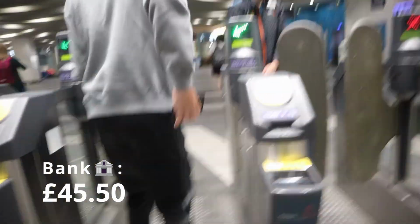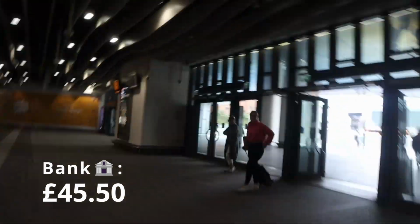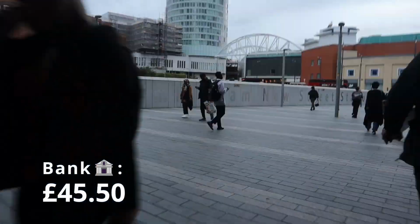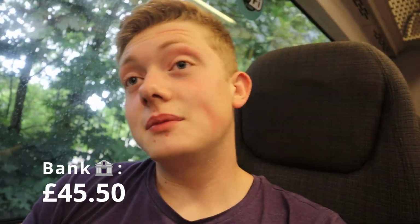So our first expense is £4.50, the tickets from Bromsgrove to New Street. Made it. So we've made it onto our second train. It was a jog from Birmingham New Street to Birmingham Moor Street, but we've made it. And yeah, here we are. There's a table, and then I'm here on my own, removed from the table.